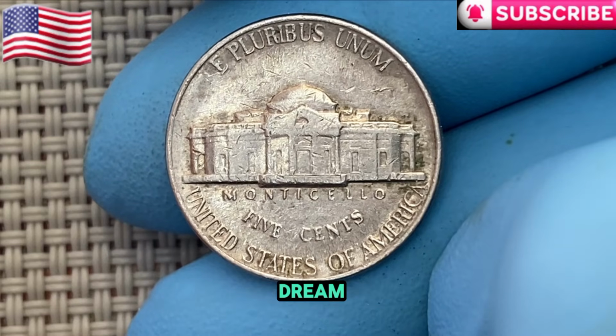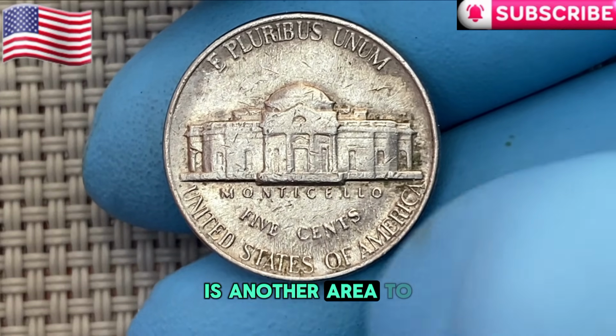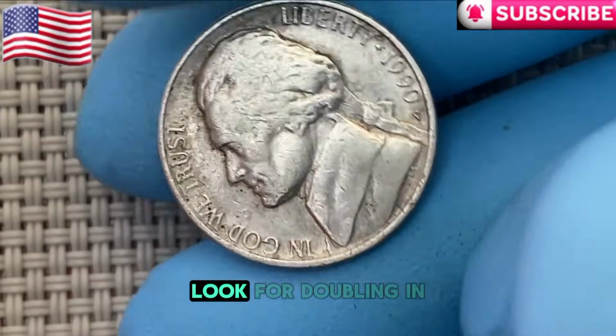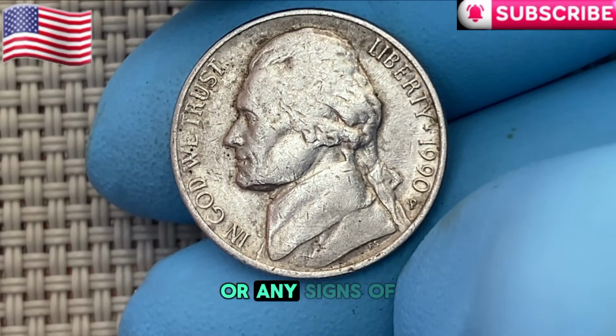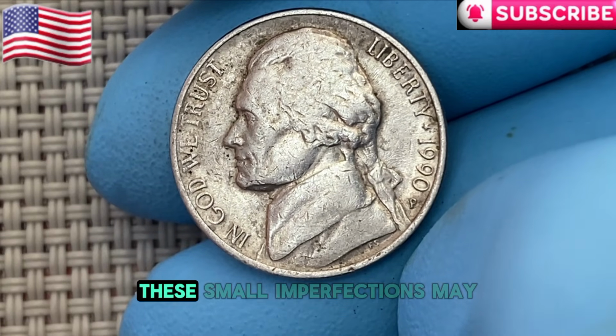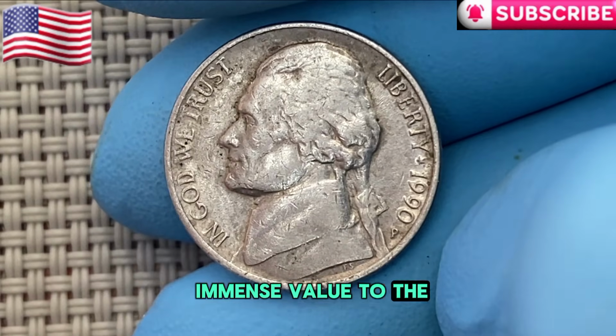into a collector's dream. The obverse side, featuring Jefferson's profile, is another area to examine closely. Look for doubling in the inscriptions, unusual textures on the surface, or any signs of misalignment. These small imperfections may seem insignificant, but they can add immense value to the coin.